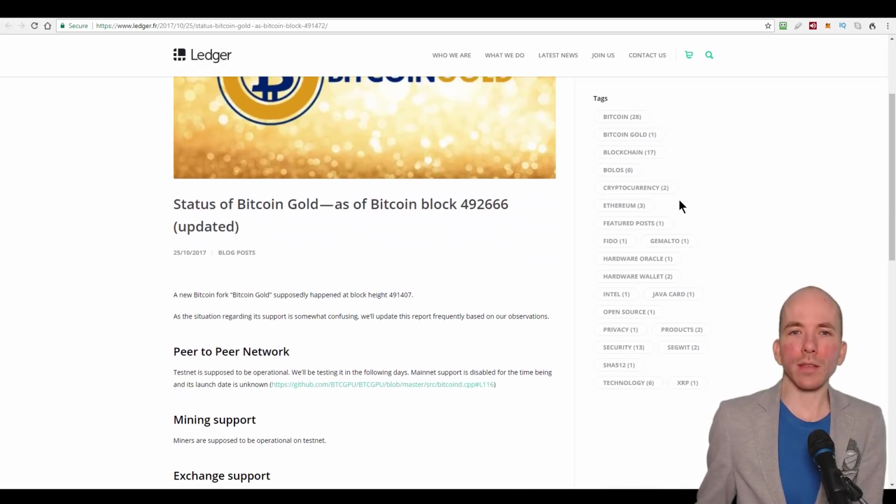So their update sounds a little bit sarcastic to me. They say things like Bitcoin Gold fork supposedly happened at block 491407. And they say the situation is, quote, somewhat confusing. Now they used the word supposed about 3 times at least in this update. But the bottom line is that Ledger says they haven't yet released support for Bitcoin Gold. So just sit tight while the Bitcoin Gold network sorts itself out and officially launches.